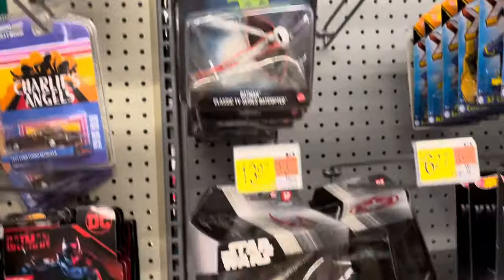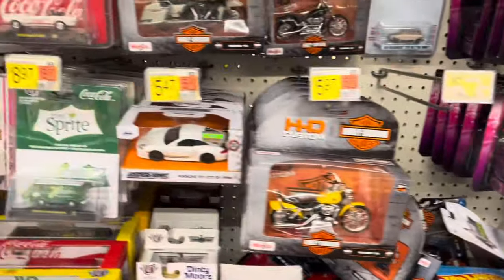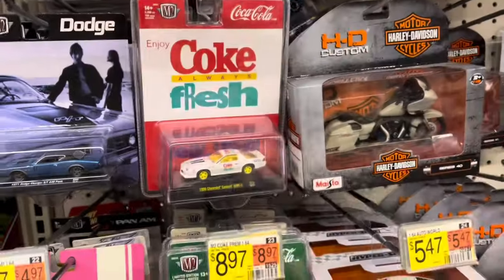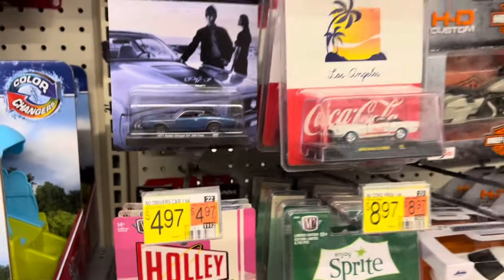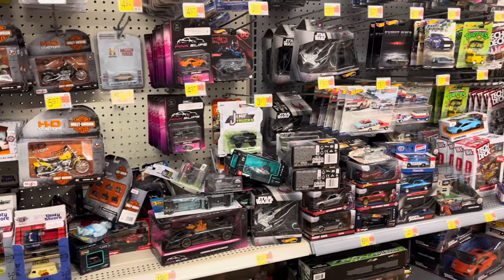Yeah, pretty cool. Batman, Star Wars. And got some M2s down here. Little Coca-Cola convertible. Camaro there. So yeah. Pretty cool little diecast section. I think that is going to do it for today. Let's go wrap things up in the car. And that is it for this Walmart toy hunt. Empty-handed. Didn't see anything I was after today.